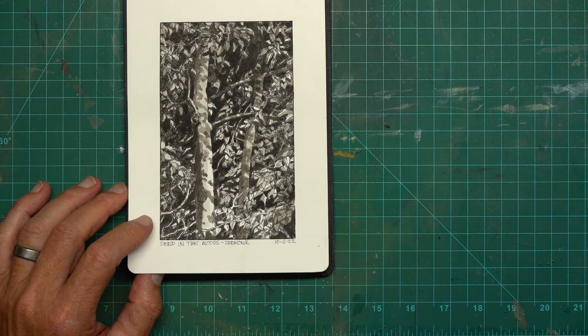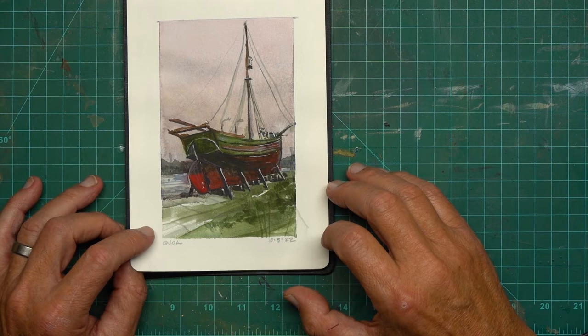And this is the ship, the Joa, which was Roald Amundsen's ship that he used in looking for the Northwest Passage.